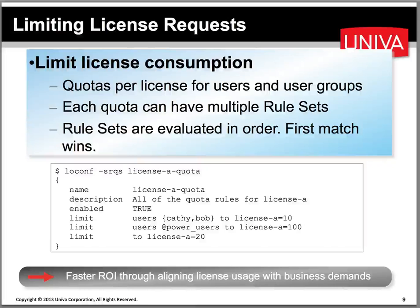You can actually have that across projects or departments or different user groups. And for each of them, you can limit the license usage of any license that you are managing. This works like rules. So you have a set of rules, and the system just goes through them, and the first one matching is basically the one that is in effect, that is being taken into account.